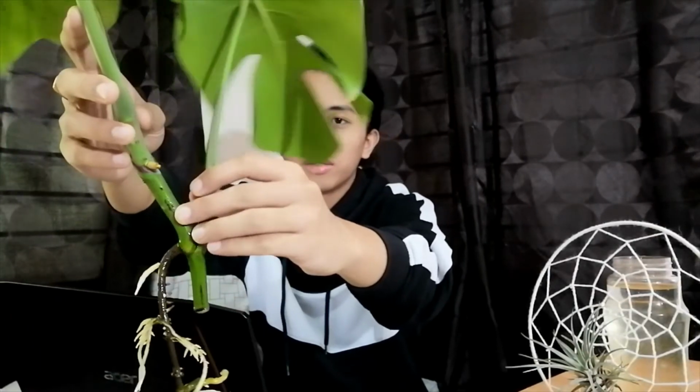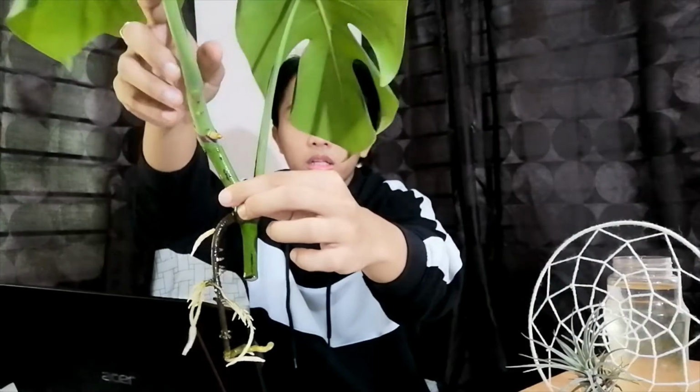The in-between nodes of Monstera borsigiana are longer than the Monstera deliciosa. You can probably see this. It's very obvious where the leaf, and then the node, and then the next leaf right here, which is this one, has a pretty much large gap between the leaves. Unlike the Monstera deliciosa, which is more compact and more stumpy. Let me just, I don't want to break the roots.